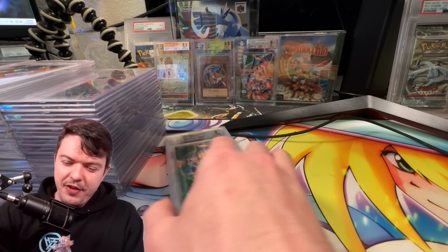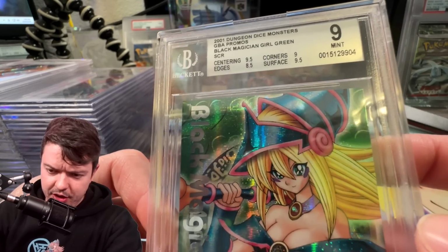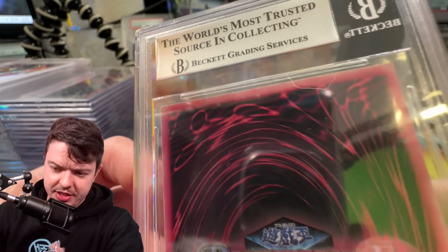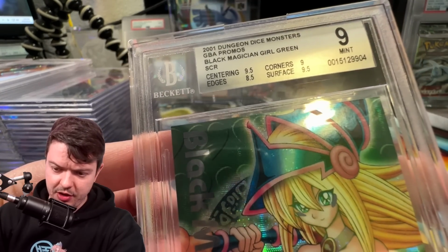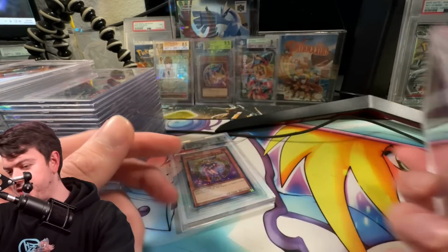Then we got one of my favorite Dark Magician Girl arts of all time. We got the one from DDM. This is a 9 that I graded a while back. I think this is pretty solid, but with these DDM cards, the biggest issue I always had was the edges, and that's what took the biggest hit here, having 8.5. I mean, this otherwise would have been 9.5 if it didn't have that, but it is what it is.